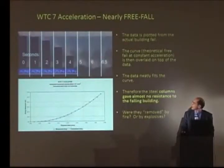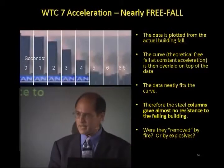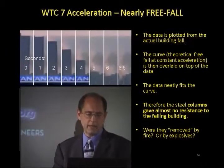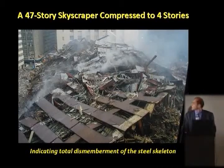You can see, second by second, the building gaining downward momentum. You can plot the drop distance on a graph of time, and it fits the free fall curve almost perfectly. What does this mean? That the columns had to have been removed, and removed virtually simultaneously on each floor, synchronistically timed, so the building had no resistance virtually on the way down. Do we have a total dismemberment of the steel structure? We had a 47-story skyscraper compressed to 4 stories.